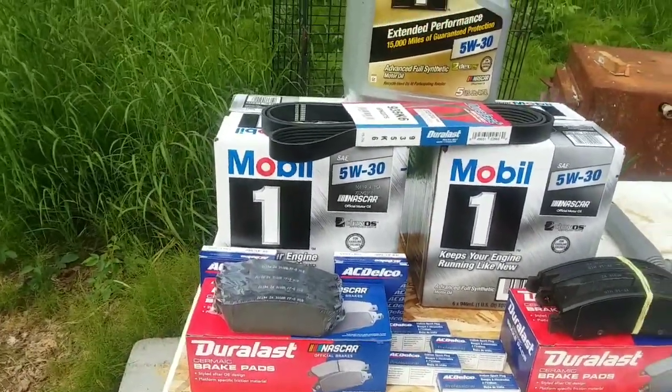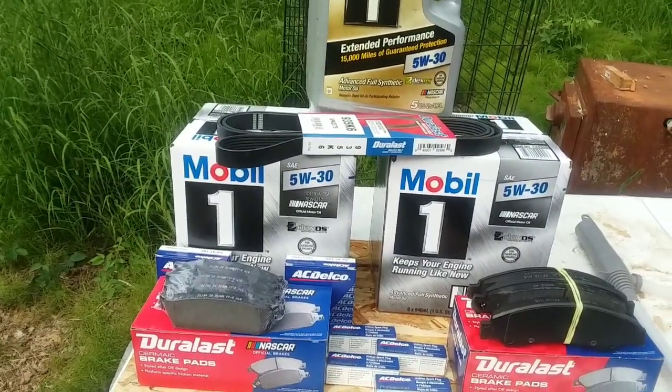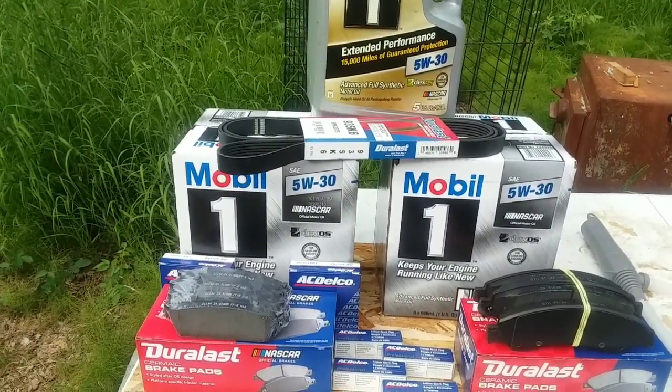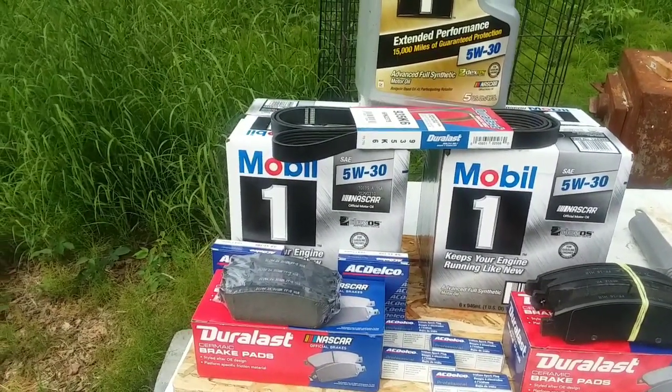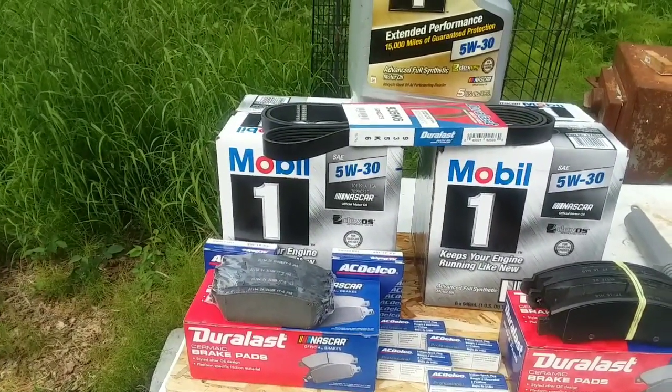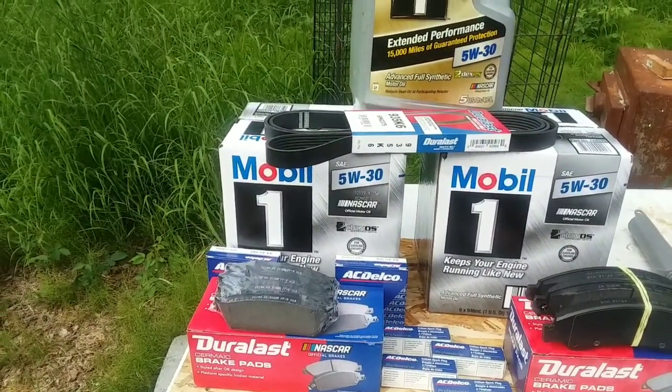All right, so like I said, this is not everything that you would need to maintain a vehicle, but think outside the box. For example, do you guys have a safety kit inside your vehicle? Do you have a set of jumper cables at the very minimum inside your vehicles?